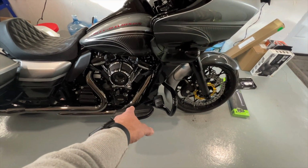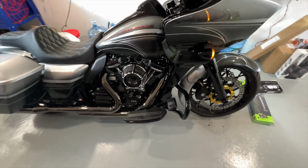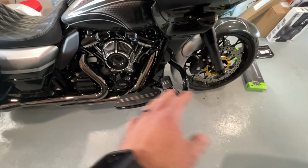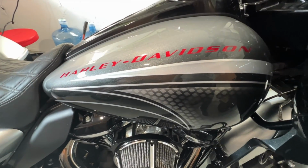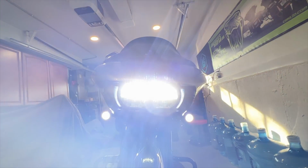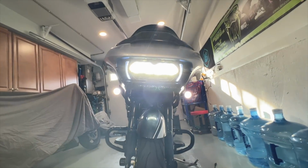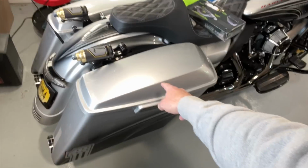Also, gonna be installing some new floorboards, so stay tuned for that. Floorboards, brake pedal, and shifter. But we're gonna be getting some new stuff installed on there so it looks proper. But she is looking really, really good. So that's how the front looks right now. That is so bright. Also in another video, my riding boys got me some Hogworks saddlebag liners that we're gonna put in black with silver stitching, amazing. Silverback's gonna be really hooked up, so definitely stay tuned for these videos.